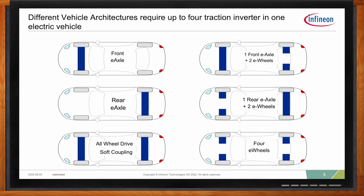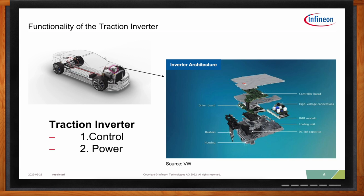Okay, so can we take a closer look at one of these traction inverters? What kind of components make up these inverters? To implement the functionality of the traction inverter, there are, I would say, at a high level, two main areas. One is the control-related aspects, and the other is the power. If you look at the control, there you have the control board that has the microcontroller. And if you look at the power stage, you have power electronics in the form of power modules, which could be IGBT modules, silicon carbide.